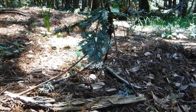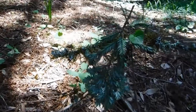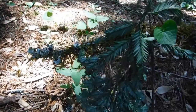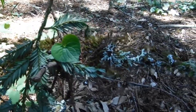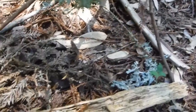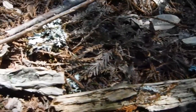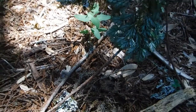Another great thing about nature art is it's a great way to notice how nature changes over time. Leave your art where it is and check back every day. Did it stay the same? Did it fall down? Why did it fall down? Did an animal knock it over? Did the wind knock it over? It can be really neat to watch your art change over time.